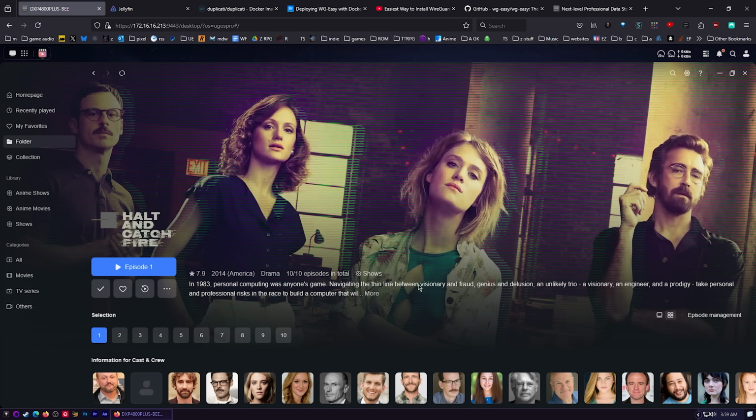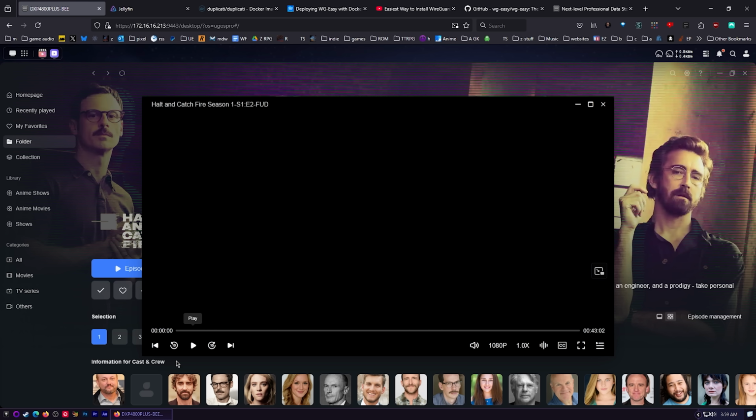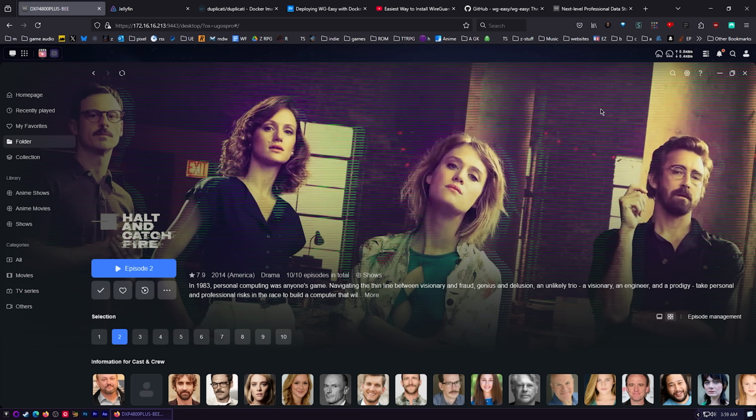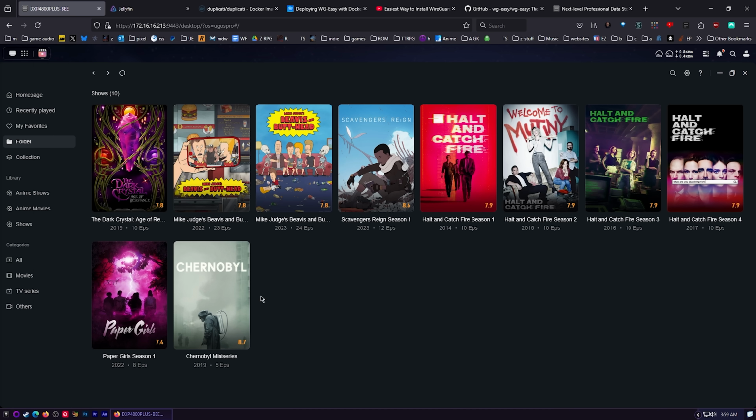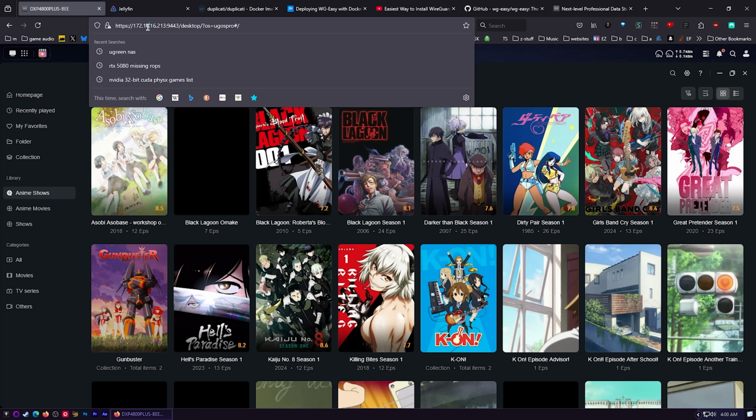Halt and Catch Fire is the best show ever made. You need to watch this, especially if you like computers. It's a fictitious tale of the Compaq story, and then the AOL story, then the IBM story, then all these other old school stories, but the characters are awesome and it's good. So there's that, and this will work right here through your browser. You just log on to the NAS and then open it up. All right, so that's like level 1.